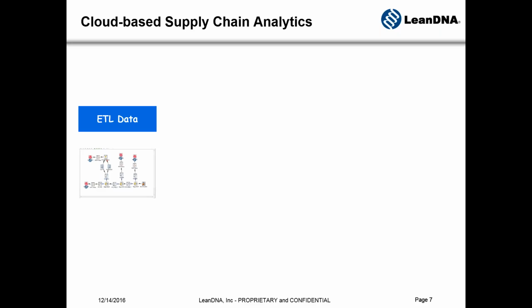The other key aspect of these emerging ETL data connectivity tools is the fact that it's easy to explain to end users how you're extracting the data, where you're pulling the information from.